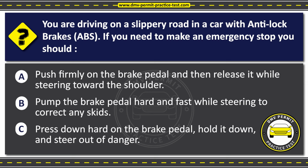The correct answer is Option C, press down hard on the brake pedal, hold it down, and steer out of danger.